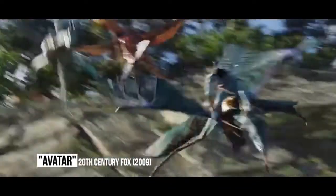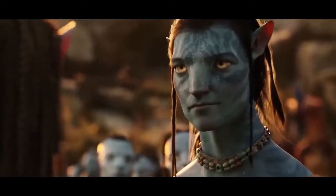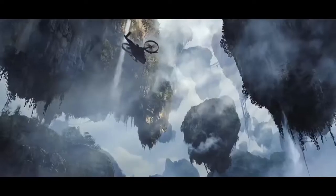Avatar. 2009's Avatar is the highest-grossing movie of all time, so you're probably familiar with it. You'll know it's based on the planet of Pandora, and that the alien species of the Na'vi are the movie's main stars. And you'll obviously know that it's all fictional, but that still might not prepare you for what the movie looked like without CGI.